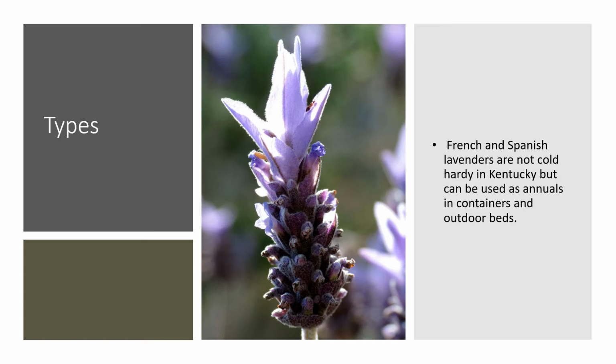There are also French and Spanish lavenders, but they're not cold hardy enough to live in Kentucky. We can grow those here as annuals. You can put them in containers and you can put them in outdoor beds. I kind of like the flower on these. You can see the little petals stick up off the top of the whorl of flowers there. It's kind of a neat addition to that flower spike.